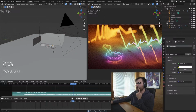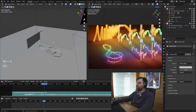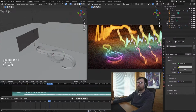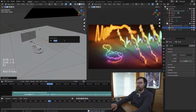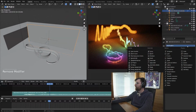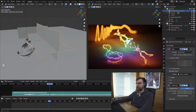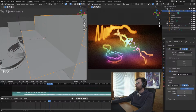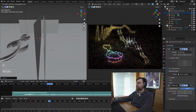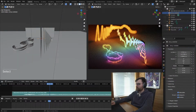But I had an idea of something I wanted to do. What was it I was going to do? Yeah, something with array modifiers. So I want to make an array controller. Let's get rid of the array and let's make a new one. And let's set it to object offset and array controller. I want to select the array controller. Where is it? Okay, there it is. Now look at this. We can do something like this, which is going to look crazy. Nope. Look at that.